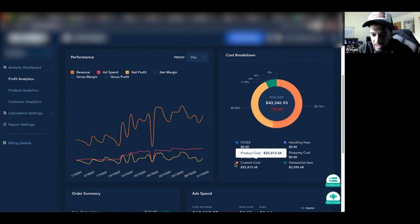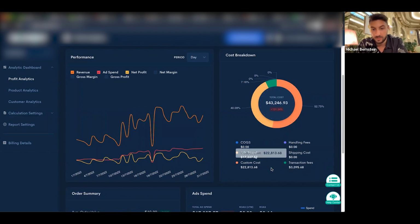If you break it down here, ad spend is 17K. Product cost is the cost of goods for everybody, just so they know, and that's how much that is. Then you have transaction fees at the bottom, which is also $3,000. People do not even calculate those.